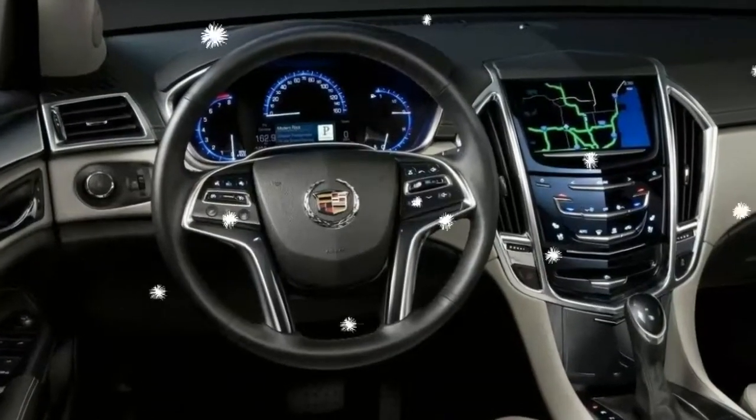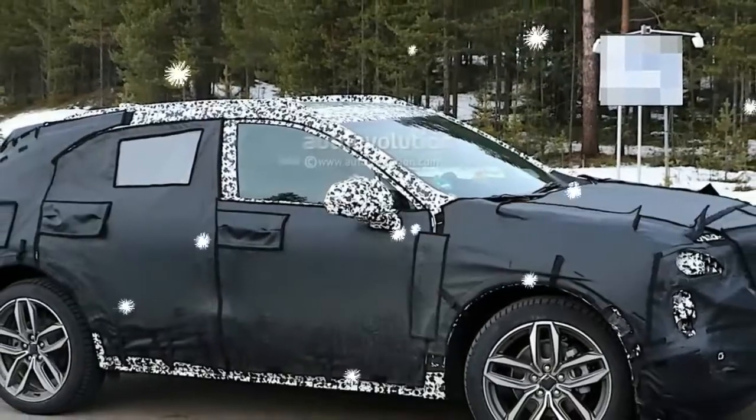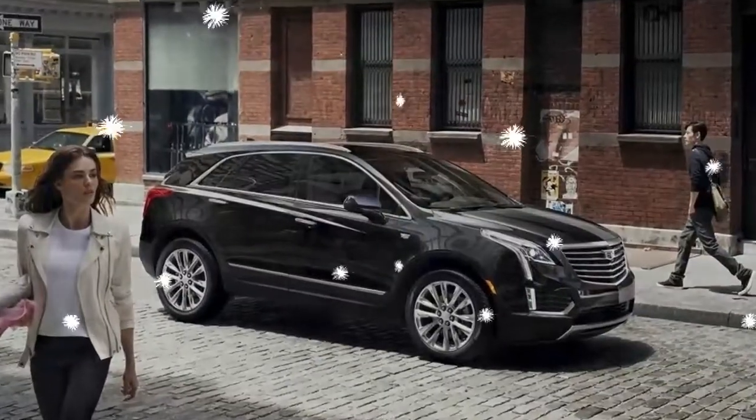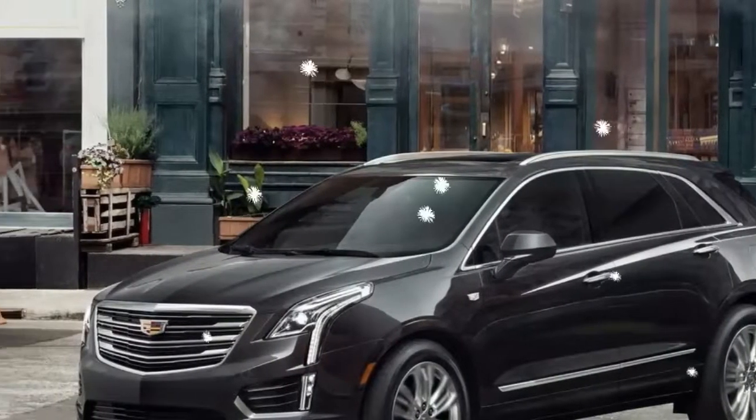Situated over the fair-size, 2-row XT5 and Cadillac's extending SUV lineup, which additionally incorporates the littler XT4 and the bigger, famous Escalade, the XT6 is attractive yet to some degree plain. Its styling drives no new limits for Cadillac.